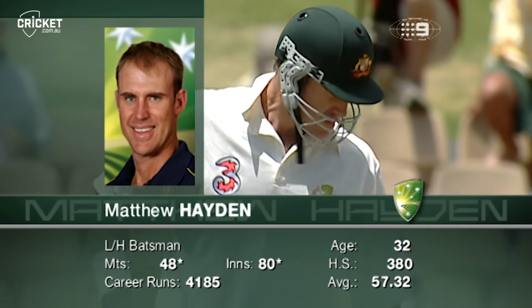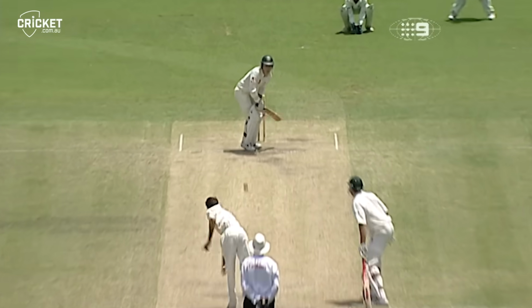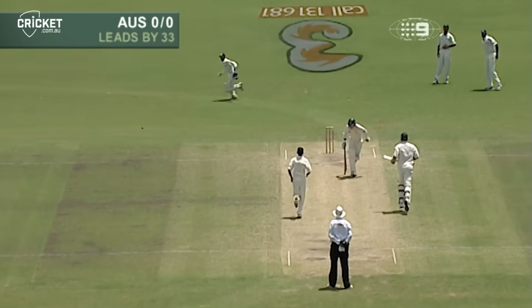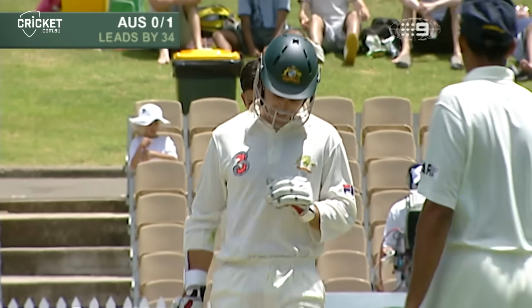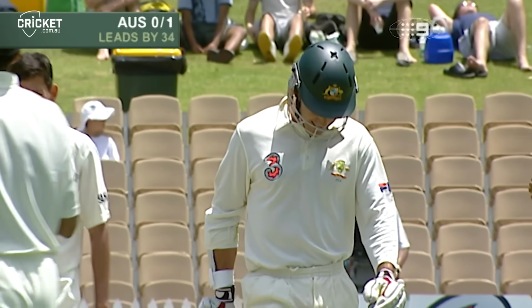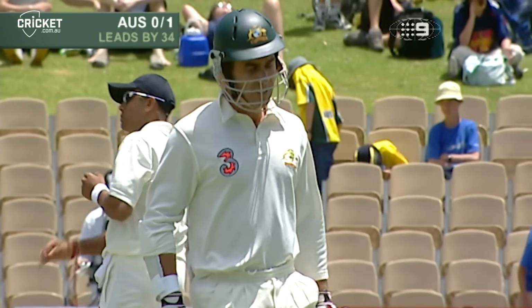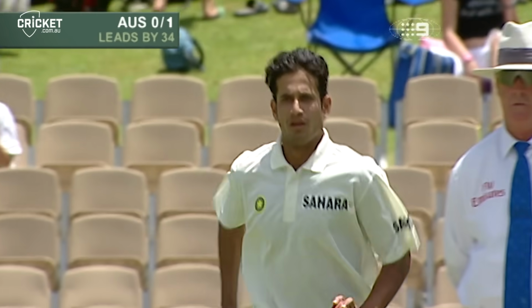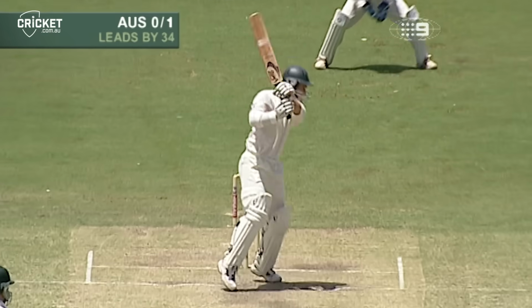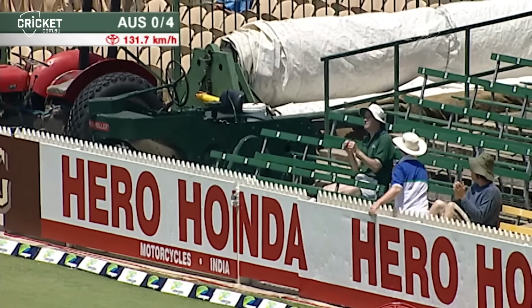The Gurkha to Langer. That's a good start, a little single, but they'll want to get off to a real flyer of a start and try and set them on the back foot straight away. As we've seen, first ball already with a new ball, a bit harder, a bit extra bounce. Well, that's a great shot. Beautifully played by Justin Langer. Right over the top of that one, and he cut it away to the boundary at point for 4.